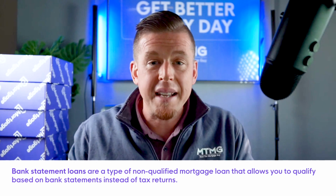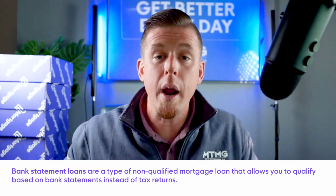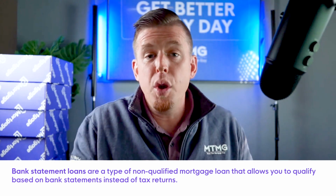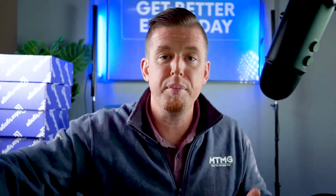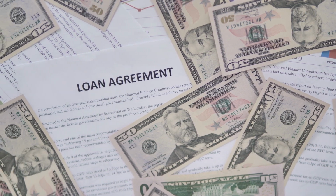So bank statement loan is another non-QM, non-traditional type loan where you might be a business owner and on paper, you don't have enough income to qualify for the traditional type loans, but you've got $27,000 a month being deposited into this account, and you can show 12 months, 24 months of bank statements. You've got great credit. You've got a good down payment. Bank statement loan is a loan for you that's going to work. And so that's a brief overview.